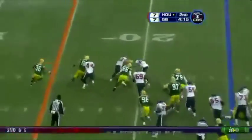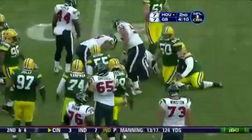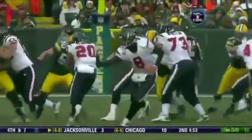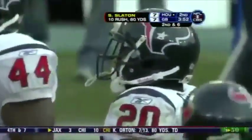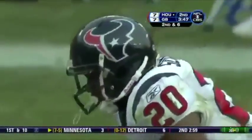Slayton juking, and Slayton will be taken down at the 20-yard line. Desmond Bishop again. Slayton got out there in the open space, and he gives a little bit of, dare I say it, a little Barry Sanders right here, boop, boop, and gets right by the defender. That was a nice move, and that's what he's done, Gus, consistently. He makes guys miss, and that leads to a lot of yards in the NFL.